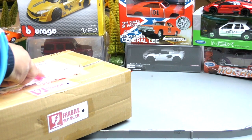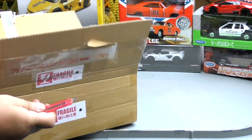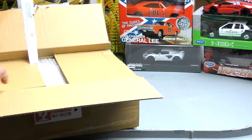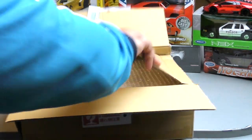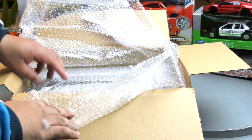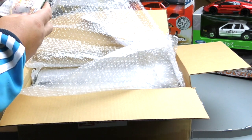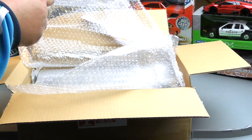And again, this is from my good friend, Hero. And I wonder if he's put some little surprises in here again. Let's have a quick look. There should be some interesting stuff in here. Some used and some brand new. Oh, I think it sent me some stuff. Let's have a quick look at this.